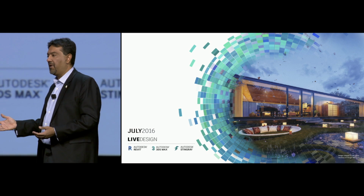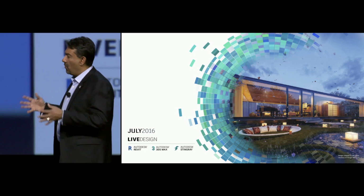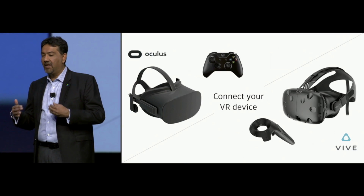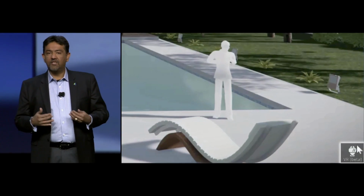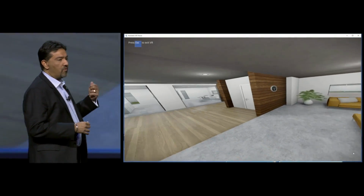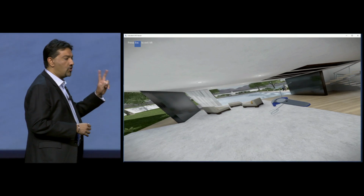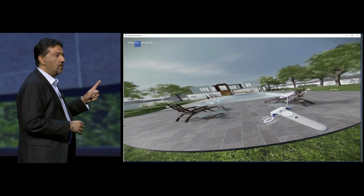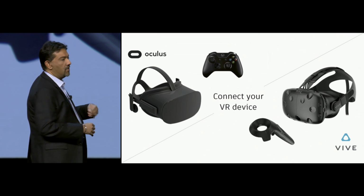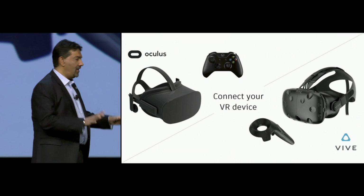Yesterday, you heard from Jeff about the promise of virtual reality. So I want to take this opportunity to remind you all that Autodesk Live, the latest release, now fully supports virtual reality experiences. You can go from Revit into an Oculus Rift or an HTC Vive in 2 clicks: 1, to start the live experience, and 2, to select the device you want to have the virtual reality experience in. This is a big deal.